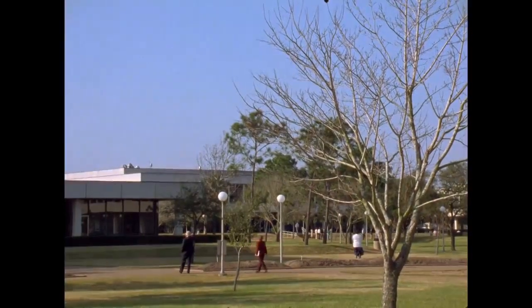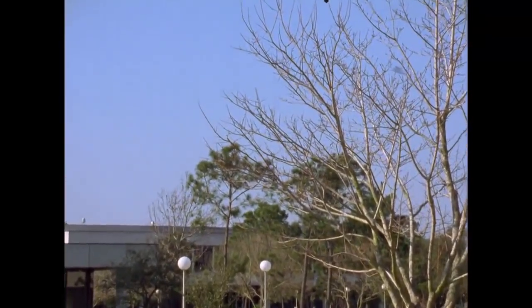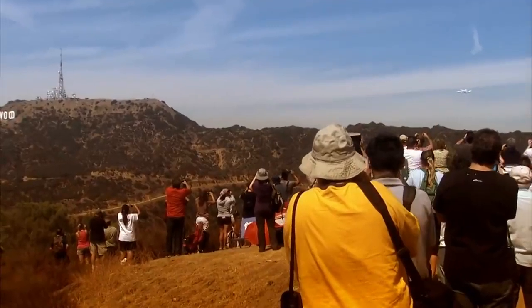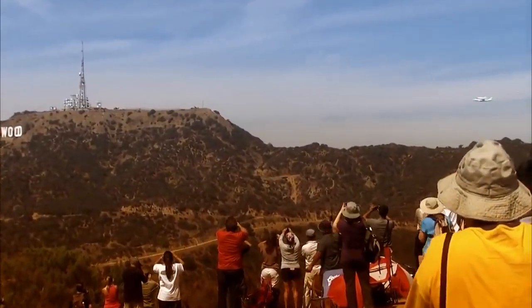You searched the sky. You heard the roar of the engines getting closer. Then someone would shout, "There it is, the SCA." In the 30-year history of the space shuttle, if you were one of millions of people who saw the SCA fly over your town, you understood the excitement it could generate.